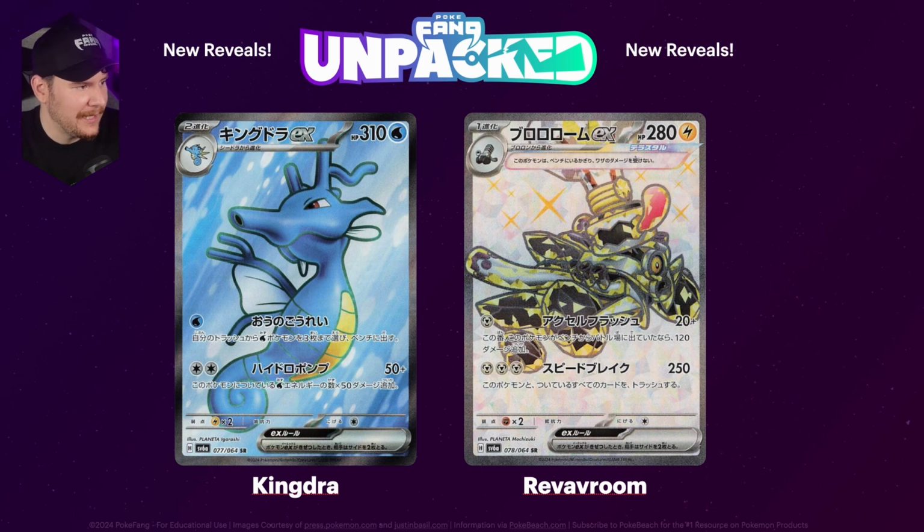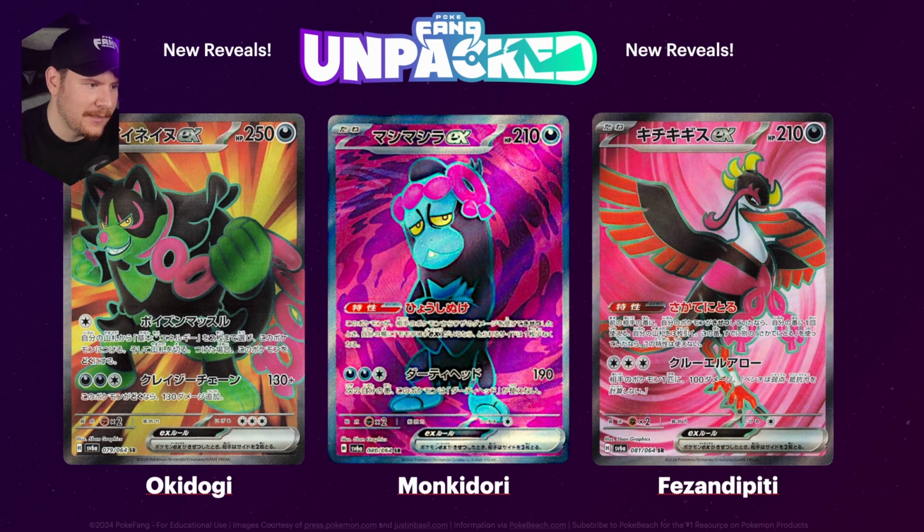We don't know what it's going to look like in hand, but when you move on to the Okidogi, Monkey Dory, and Pheasantipity cards that we now have in the sets, they are a lot more interesting to me. I think the fact that they have such high contrast, as well as each one of them having their own unique background and being so incredibly colorful and saturated, these just look fantastic, and they're probably going to look really good in a binder as well.